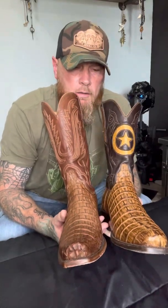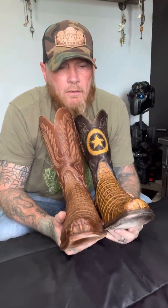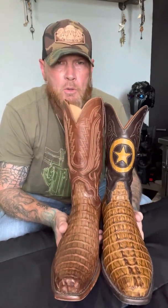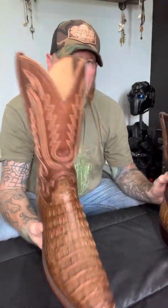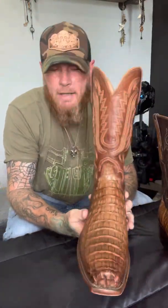I mean, if it was my opinion, and I could only have the one boot, I would probably lean toward the blackjack boot based on the looks of it. I can always break it in and make it comfortable. But I don't regret buying the Lucchese Caiman either.